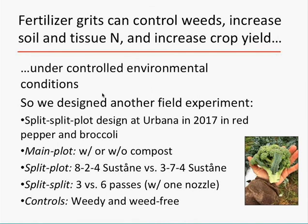And so this past year, 2017, we designed another field experiment in Urbana in both pepper and broccoli, with and without compost. But this time we took 2 organic fertilizers, an 8-2-4 Sustane product versus a 3-7-4 Sustane product. And we did this because we wanted to see if we could manipulate basically soil nitrogen levels by using the same product but with just a different nitrogen analysis. And then we manipulated the rate, 3 versus 6 passes. The 6 passes were not 6 different intervals, but 3 passes at each interval, and this was with a single nozzle.